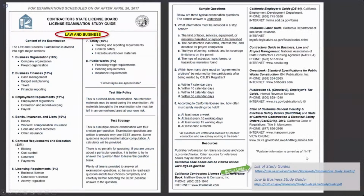Here's a quick look at 2 of those study exams. The first is the Law and Business exam, which all qualifiers must take no matter which license classification, including the D-Series limited classes.